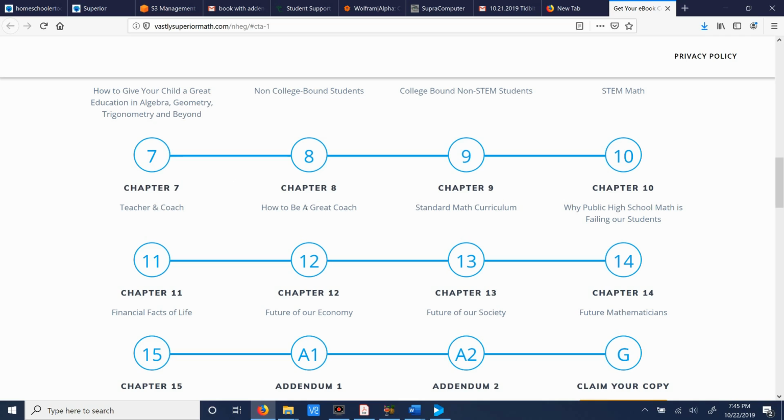Chapter 8 is about how to be a great coach, to be sure you do the right things as a coach, as a parent, because being a great coach is a very important thing for your student. Now, if you've gone through these chapters, you're going to pretty much know what to do.